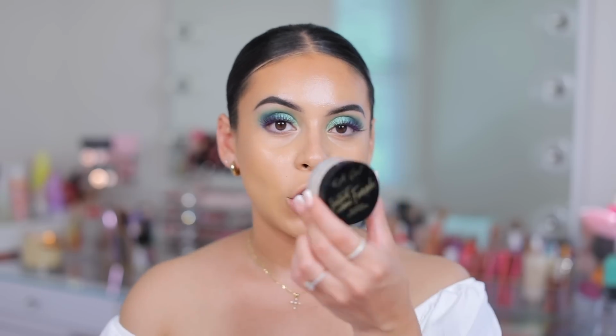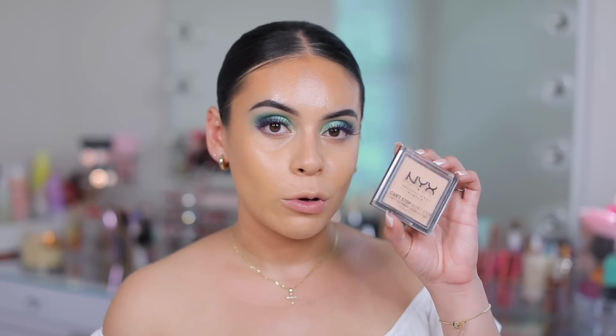The LA Girl Instant Finish Blurring Loose Powder. It is super smoothing matte, but not a drying kind of matte. And it's also talc free, which I love. So I'm gonna use that under my eyes and in my T-zone. And then I'm gonna use the NYX Can't Stop Won't Stop powder just to set everything off, like the rest of my face. And I'll even go over this area as well.